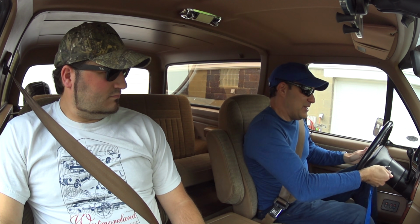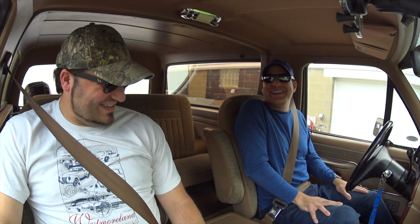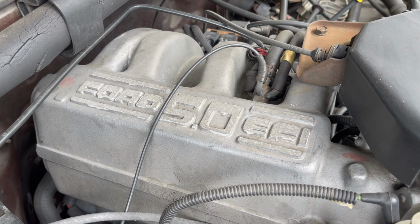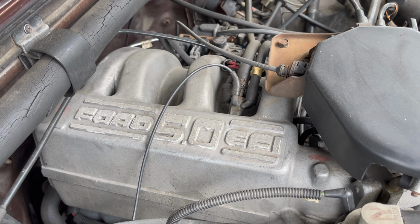So we'll start it up. Oh wow, you gotta really spin that key. Not used to that. You hear the V8. This is a 5-liter fuel injected V8.